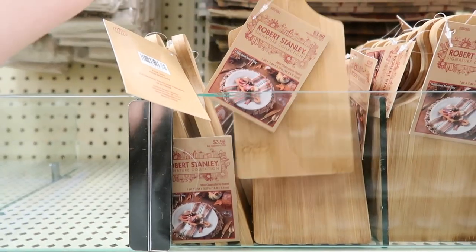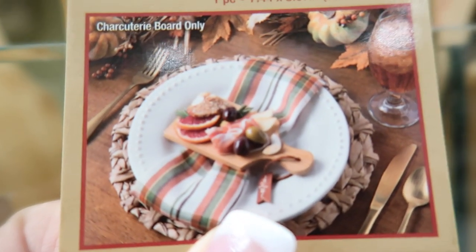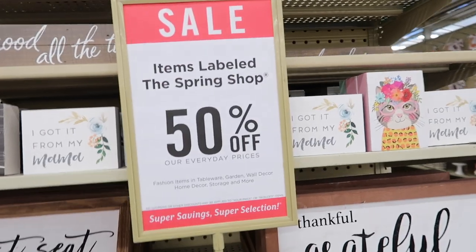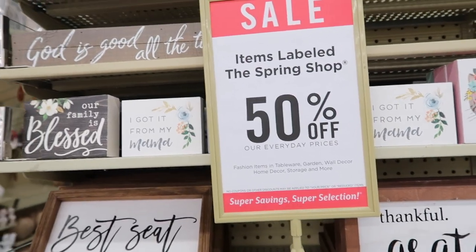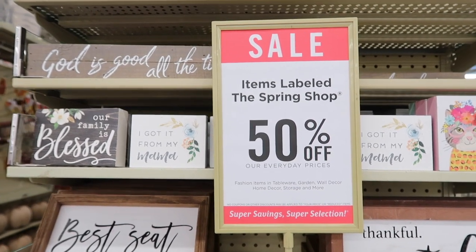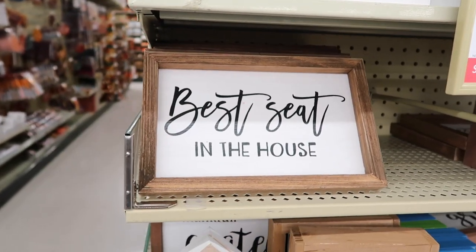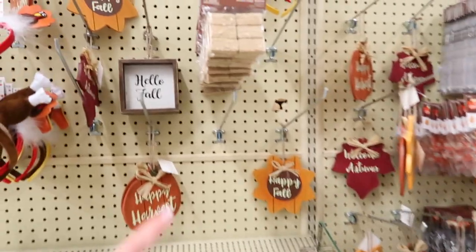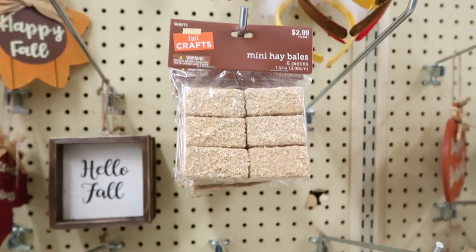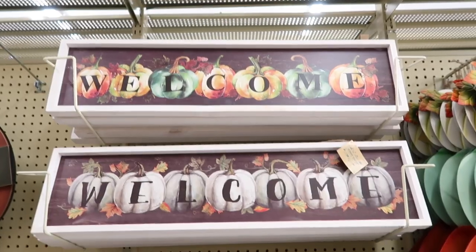Oh my gosh, look how cute this little charcuterie board is. Look how cute they have that in the picture. Oh, that is stinking cute. Well, all items labeled spring shop are half off, so I don't know if any of the fall stuff's labeled that, but I will definitely be checking that out. You could actually put that in your bathroom. I use these little hay bales in my Halloween village as decor, and I put little pumpkins on them. Super cute.